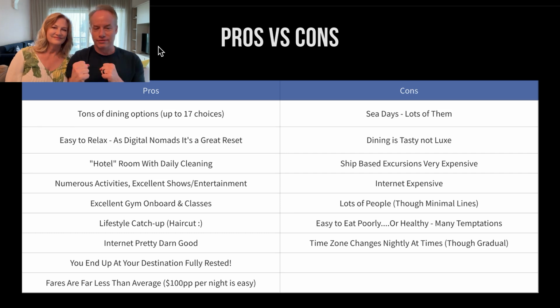All right, so let's do the fight between the pros and the cons when it comes to a transatlantic cruise. So I'm going to cover a few of the pros, and then we'll go back and forth here. Without question, dining choices. We had 17 different dining choices. We never went hungry, and we certainly never got bored.